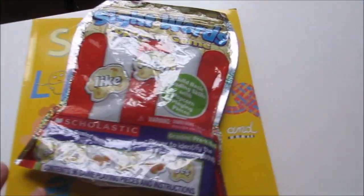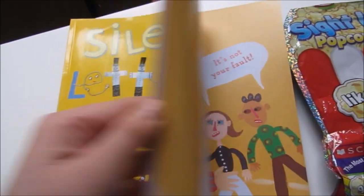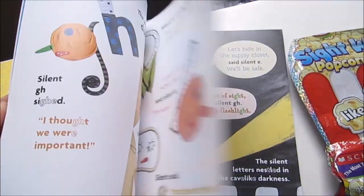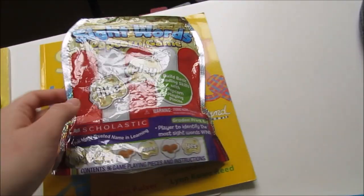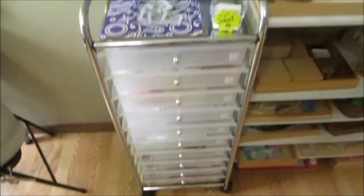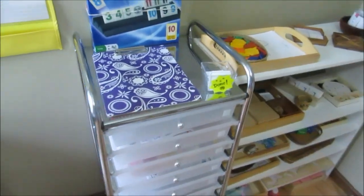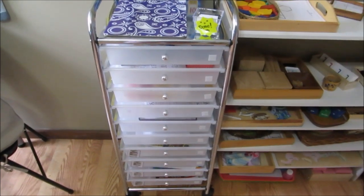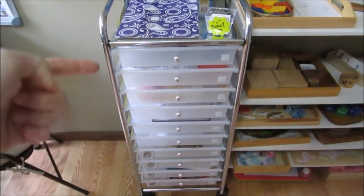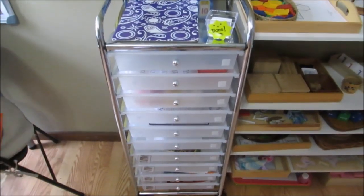And then for language arts, we're doing a sight word popcorn game, and I'm going to read her this Silent Letters Loud and Clear book. So every Friday, just like math, I will change the game and the book. So Friday is a very busy day for us because we are getting ready for our Sabbath tomorrow, or actually this evening. So I like to be done with school before noon. As for the other days, Monday through Wednesday, we usually are done by noon, and then we have to come back after lunch to either do science or social studies.